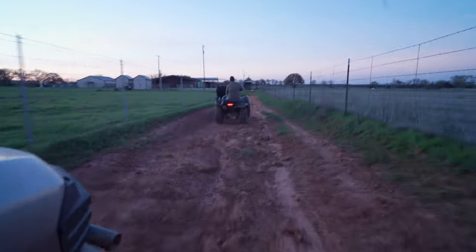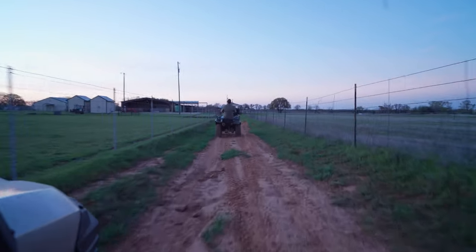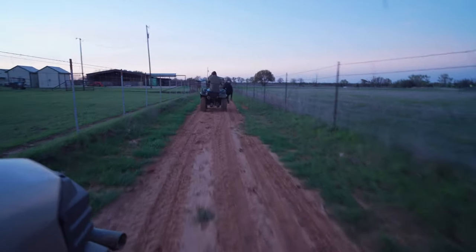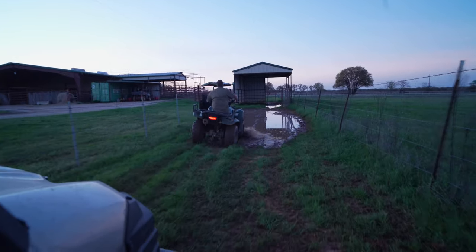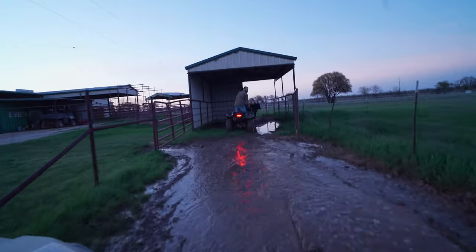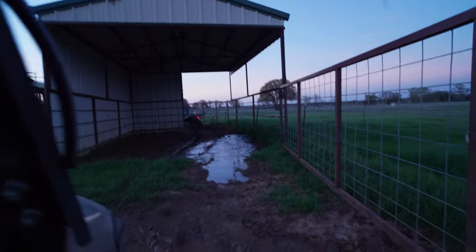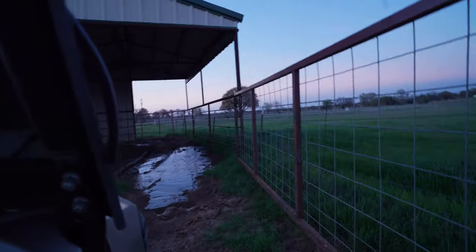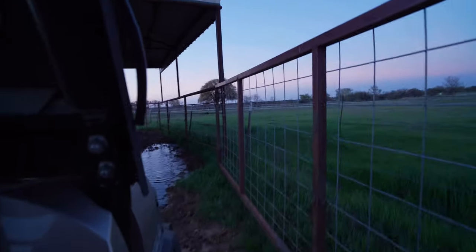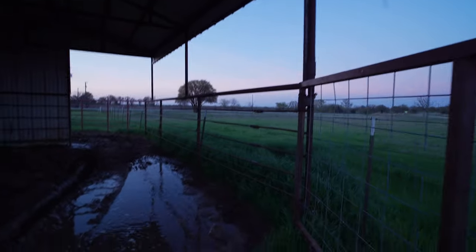So we are headed out to pull a calf. We're moving this cow up to the barn so we can help pull this calf. Grabbing the gate. Keep going just this way a little bit. Yep, I got you. Keep going. Nope, don't got it.